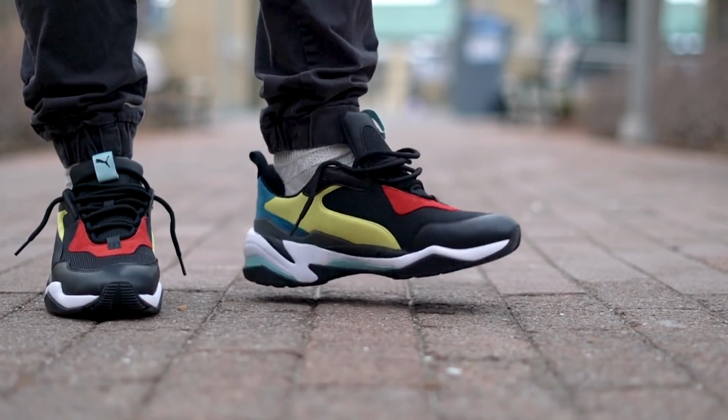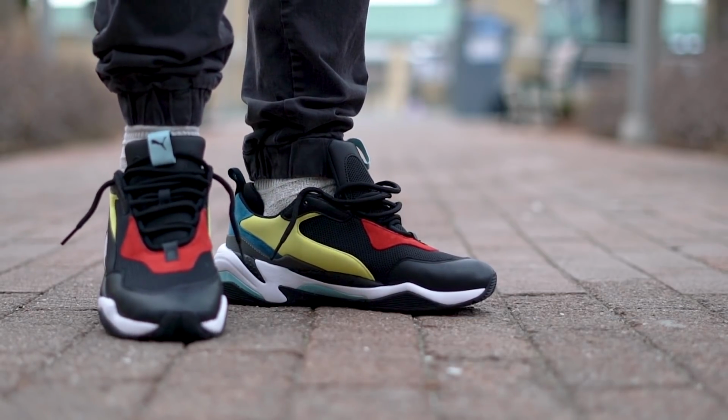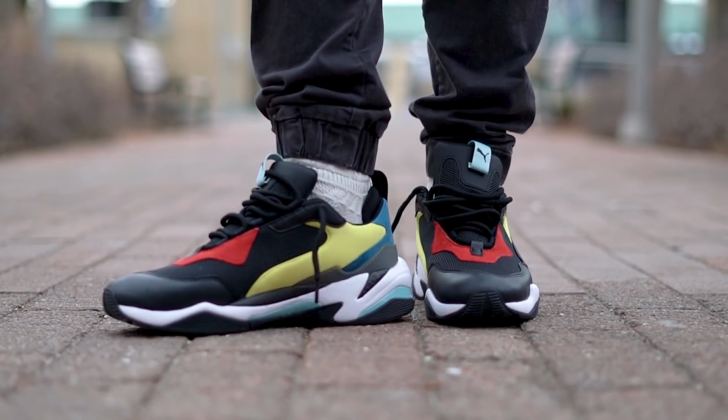If you're known to have wider feet than your regular wide footer, like you have those really wide feet, yes, there's levels to this, then you may potentially have to go half a size up, but for me, true to size fits great. I don't feel any discomfort anywhere, probably the most seamless wearing experience I've had with any shoe.